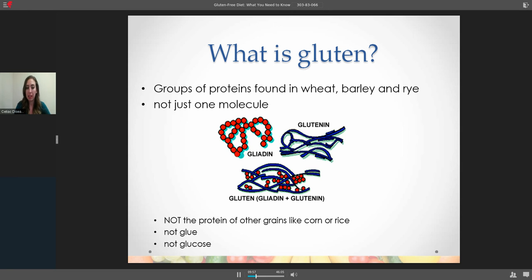What gluten is not is the protein in other grains like corn or rice. You might see some information on the internet about corn gluten or glutinous rice. And in terms of celiac disease, we're not concerned about those proteins. Gluten is not glue. It's not always found in glue, even though it sounds like glue. It does act like glue frequently in baked goods, and that's where the name comes from. And it's not glucose. I sometimes get weird looks when I say I can't eat gluten, and people think I'm diabetic. I don't know if anyone else has encountered that.